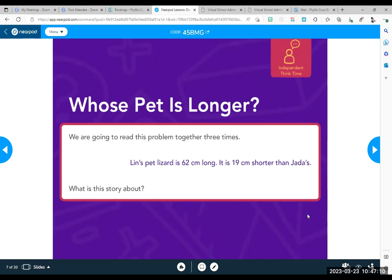Sure. If Lynn's pet lizard is 62 centimeters long, it is also 19 centimeters shorter than Jada's. Here's the question. Is Jada's lizard longer or shorter than Lynn's? Longer. You're right. That was good. How'd you know that? Because it said Lynn's is shorter, and that means less. Right. They're still talking about Lynn's lizard. Lynn's lizard is 62 and it is 19 centimeters shorter. So Jada's lizard is longer.